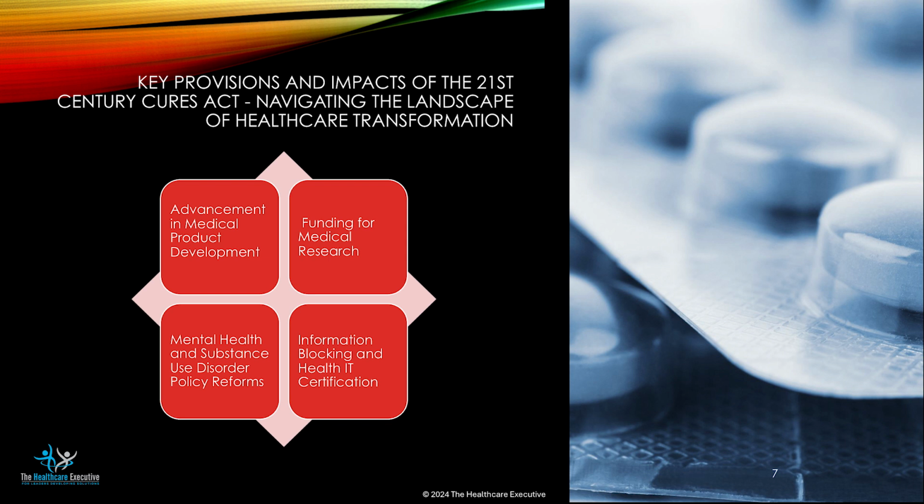Thirdly, we have mental health and substance use policy reforms. This aspect of the Act addresses some of the most pressing challenges in healthcare today. It includes measures which improve mental health and service delivery, substance use disorder treatments, expands mental health care availability, and addresses the critical issue of opioid addiction.